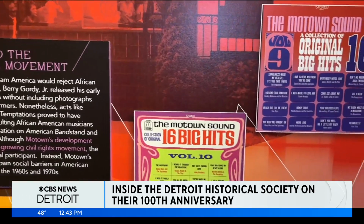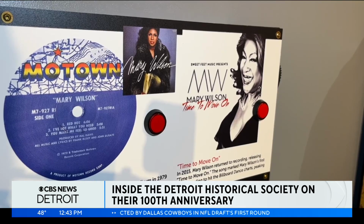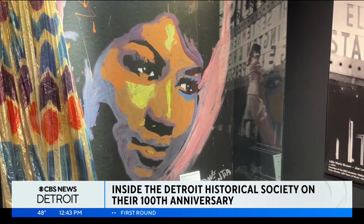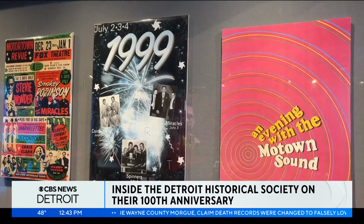We're really excited that we're featuring Mary Wilson in this exhibit right now. And we've featured Aretha here. We featured Allie Willis here. So there's always room to find out something new about something you didn't already know about Detroit's music history in this gallery. We're in Boomtown.